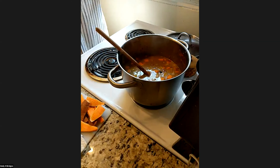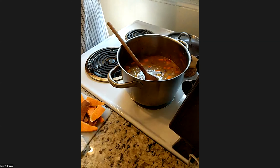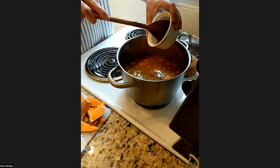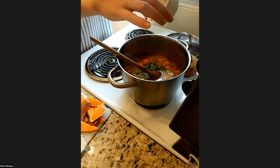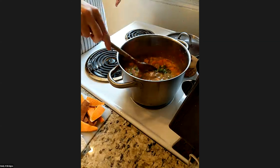Okay. So then once it starts to heat up a little bit more, I'm going to add the red pepper flakes and cilantro. So I use fresh cilantro, but you could also use dried cilantro, which they have in the grocery store, in which case you wouldn't need to use as much because it is a little bit more concentrated.